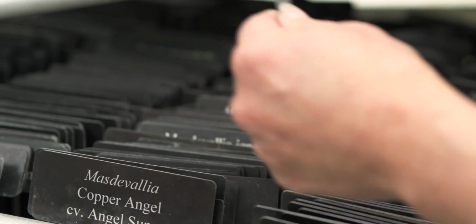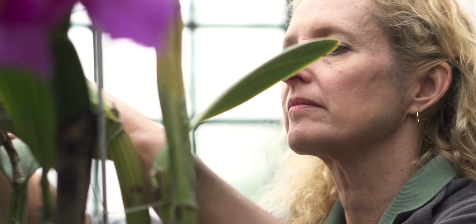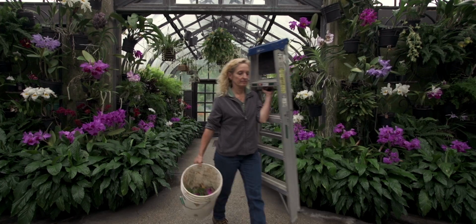Three times a week, I go through our estate houses, and it's almost like a shopping trip. You never quite know what's blooming, and you go through the houses, you pick the nicest of all the plants, and then come out into this space and switch everything out.